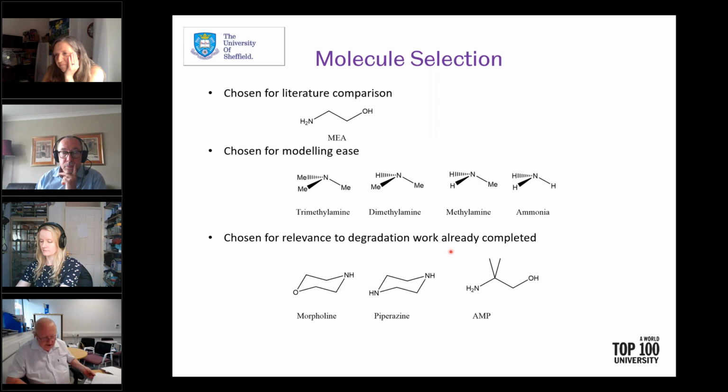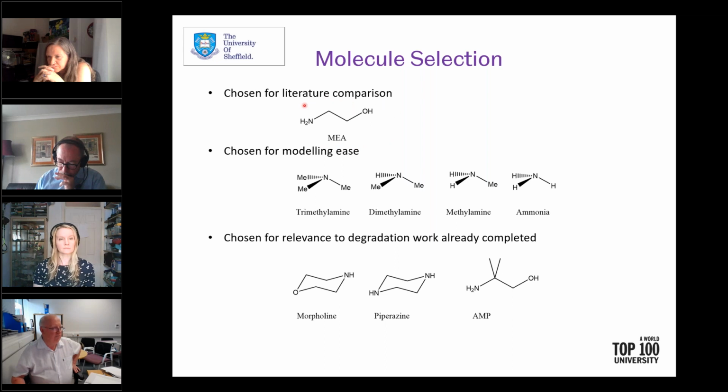Say a little bit about the molecules that have been studied so far. There were 3 categories. Obviously, MEA being the base case for which most studies have been performed and most literature data exists. For Christopher's modeling purposes, some simple amines that are relatively easy to study, so you can test and evaluate the methods used. And then for relevance to some future work, more complicated amines for which some work already exists in the literature concerning their degradation and use.